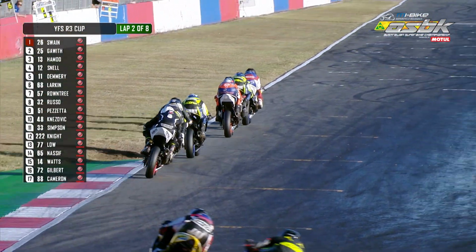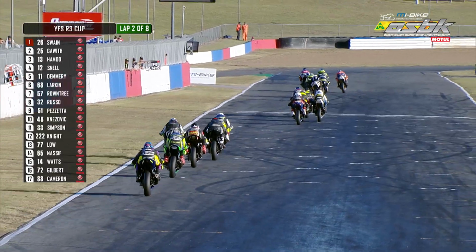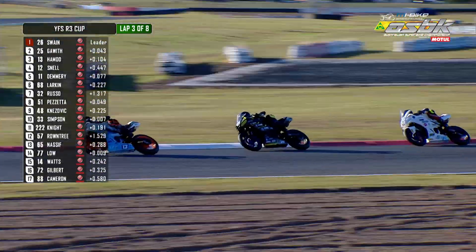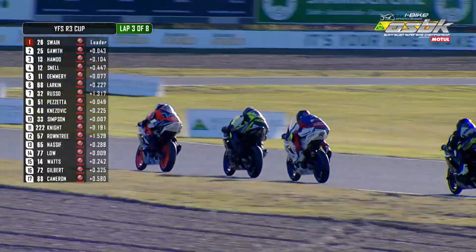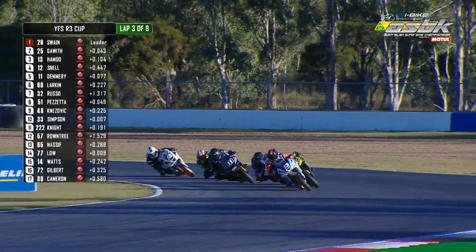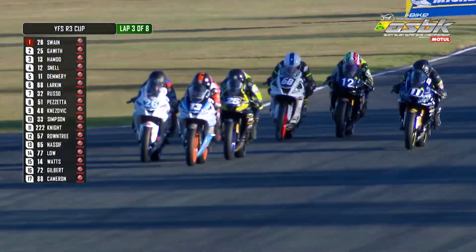Marcus Amott on the Motor City entry has moved up into third now. He won his first race in the class yesterday afternoon, and then promptly followed it up with victory in the SuperSport 300 class, and now he is back into this position. Cooper Roundtree that was, I think. Well, that's Cooper Roundtree's second off-track excursion in the space of one lap. Yeah, and he's worked his way down to 12th, so Demery is actually up there still in that leading group.